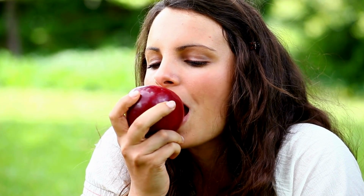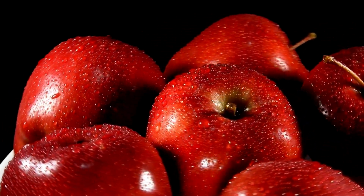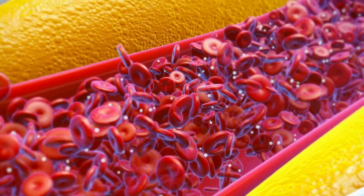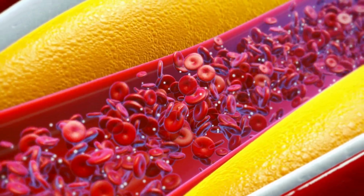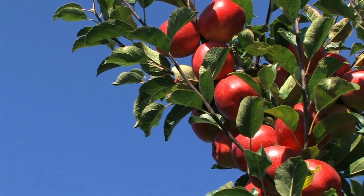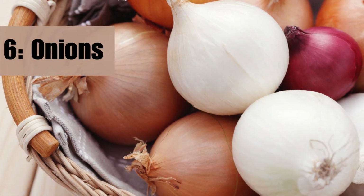5. Apples, the kidney's best friend. An apple a day keeps the doctor away, and it might just keep kidney disease at bay too. Apples are high in fiber and low in potassium, making them ideal for kidney health. They help regulate blood sugar levels and reduce cholesterol, both of which are crucial for preventing kidney damage. Think of apples as the loyal friend who's always looking out for your kidneys, keeping them in top shape.